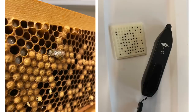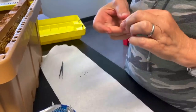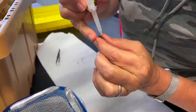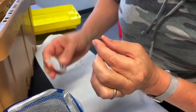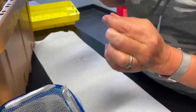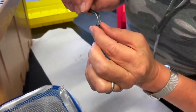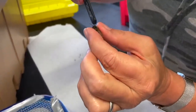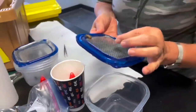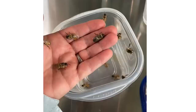And then every day I would go down, and as the drones emerged, I would glue these little RFID chips on their backs. So the idea was to see at what age they start leaving the nest and how long they're gone. So this is a little video of gluing on the little chips. You just use super glue. And then these are a bunch of fellows with the tags on their backs.